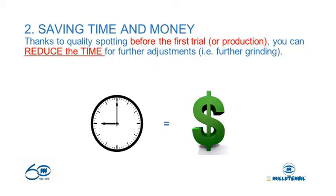Okay? And here you can save, of course, a lot of time, especially by the rotational table, but in the whole process you can really reduce it. Consider that even the time for spotting is money. Nowadays, you have to reduce your cost as much as possible, and it is very important to have a spotting press to reduce all this time.